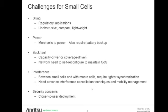Next is providing power. We used the example of the advertising sign, where power is not so much of an issue, but you have to consider the number of cells that have to be deployed at street level. Running power to all of them is going to be a huge headache. And of course, all the cells do have to have some kind of battery backup in case of a power outage or accidental disconnecting of power to any of those locations.